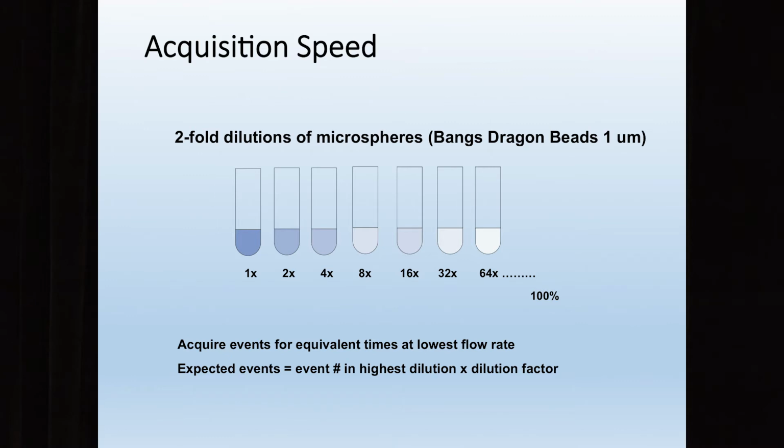Then I ran the highest dilution and assumed that that was 100%, that the instrument was going to be able to see all of those beads. And then we ran each of the increasing concentrations and looked to see where did the count fall off from the theoretical. It should have been 2-fold higher for each concentration.